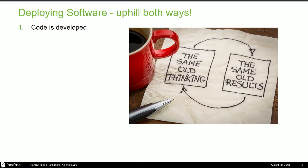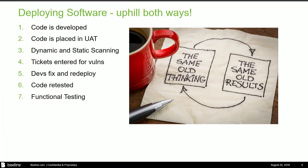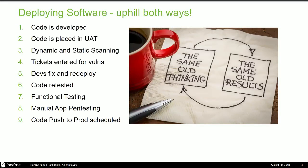If you go to the 0.5 number on this crawl here, would probably be about 6 to 8 months of planning, after which we do 6 to 8 months of coding, throw that code into UAT, do some scanning, enter tickets for vulnerabilities, fix those tickets, redeploy, retest, redeploy. And then we do our functional testing and fix those bugs and redeploy and fix more bugs and redeploy even then. And then at the end, we can finally do some pen testing and start thinking about security. The point here is software back then was moving at what we thought was a good clip, but what today we don't necessarily think that might be the case.